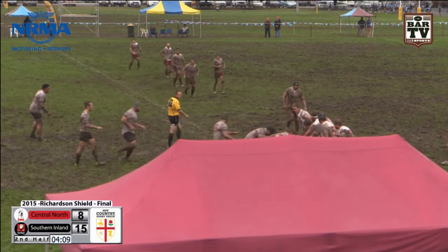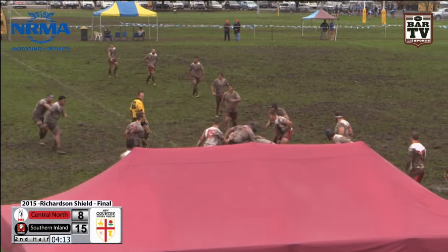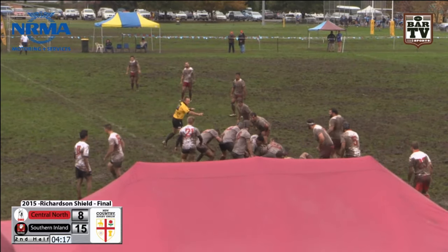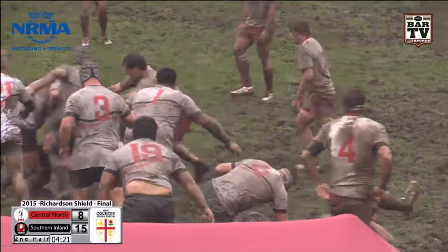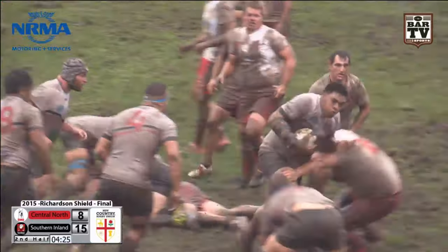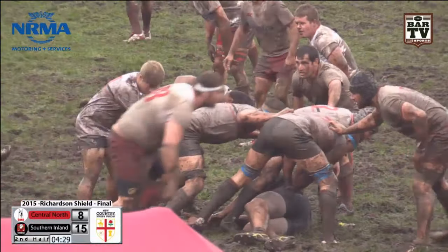So picking and driving now, the Southern Inland side. And they did this well in the first half, grafted away. Push. And again, they go again, a little bit high in the contact there. There's Krauts. And he's Palu.